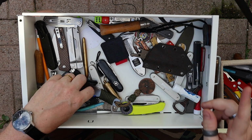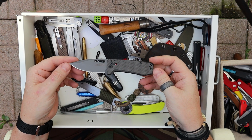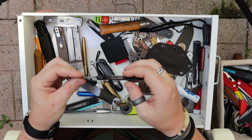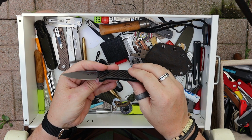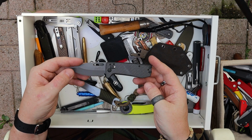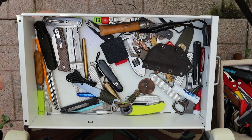What was I going to say then? I was going back to SOGs, wasn't I? This is the SOG XR Ultimate, or the Ultimate Ultra XR. This knife is scarily sharp, but it's also scarily light. There's no additional metal within the scales or within the liners of the scales. So it's perfectly balanced, but incredibly light and incredibly thin. Really nice knife. I quite like the XR lock that they have on them.